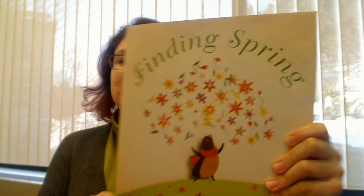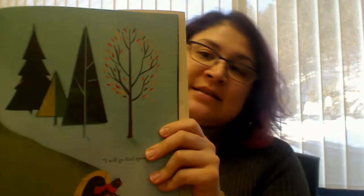All right, who here is ready for spring? Anybody? Anybody? Me. All right, this book here, Finding Spring. It's always exciting when the spring books start to show up. This book here is done in that art style that's become really popular. It's the paper cuts.